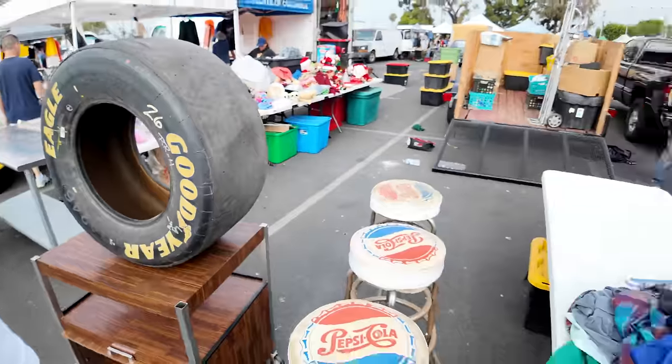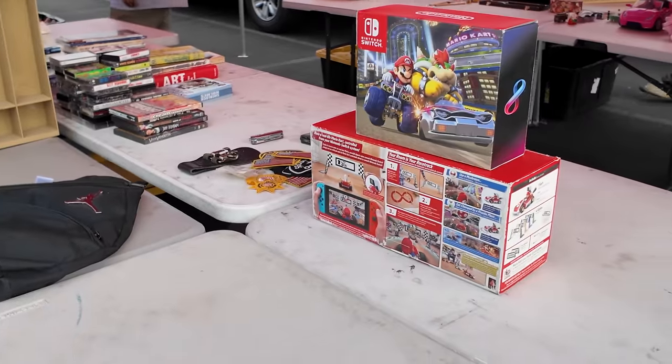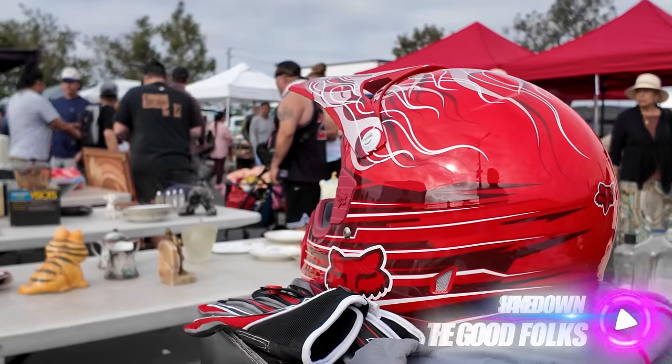Uh-oh. What are they looking at over here? I see the boys looking. Oh, hello. Let's go look. Yo, this is a Switch Lite, and we mean that literally because it's empty. Thanks, man.